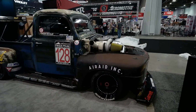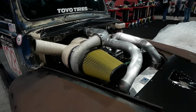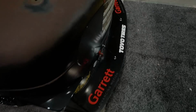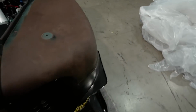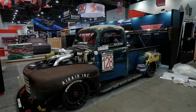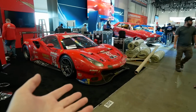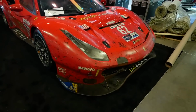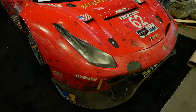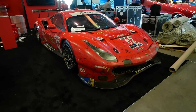Pikes Peak. Look at the size of that. Aero, absolutely everywhere. I'm going to make sure to not chop my feet off. So this is actually a challenge car, as you can see. In a world of the cleanest cars on the planet, it's kind of refreshing to see this.